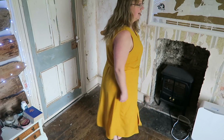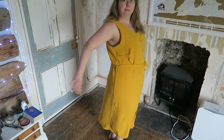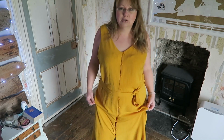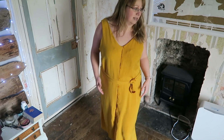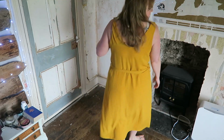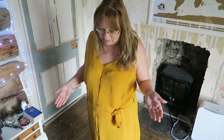I mean, it's still a little bit clingy on the bum. I would rather it was a bit more flowy, a bit more fabric to the dress. But even though it's quite a dark goldy colour, you definitely want to wear skin coloured underwear with it, otherwise it would definitely show through because the fabric is so thin. I like it a lot. It's funny seeing this colour on me. I don't know if I've ever bought anything in yellow of any shade.